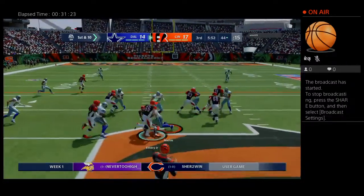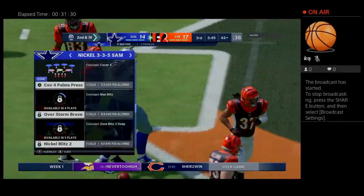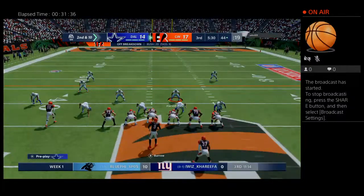Running game working. They'll stick with it on first down. And he is met at the line of scrimmage, and he goes down right there. At the line of scrimmage. Officially no gain on the play, and it's second down and 10. At the Cowboys. Here's second and 10.